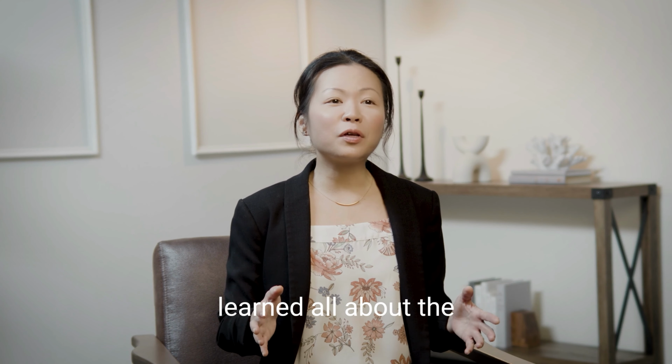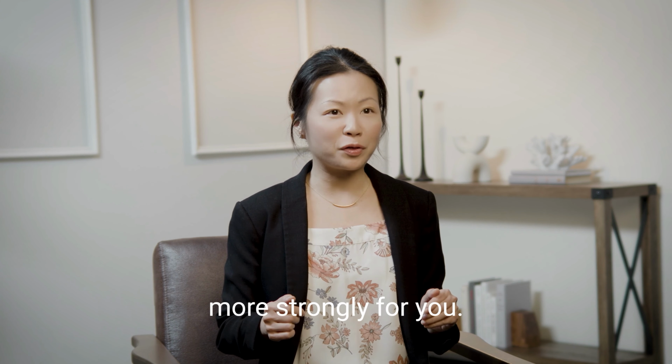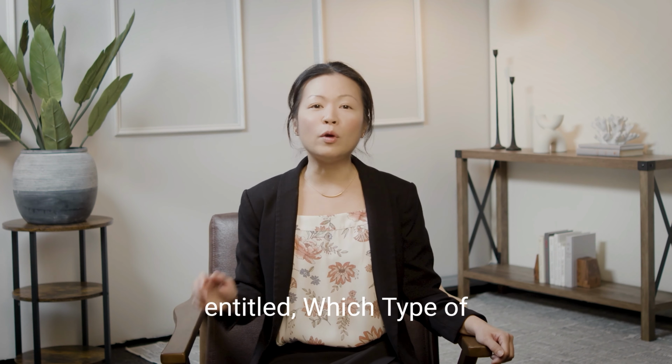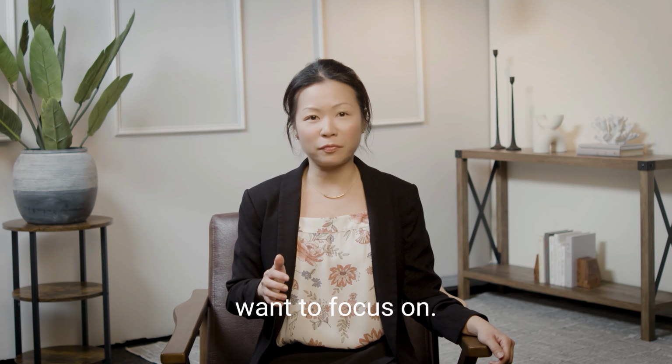Okay, now that you've learned all about the different Alzheimer's subtypes, it's time for you to check out which types feature more strongly for you. Go ahead and click through that questionnaire entitled, "Which type of Alzheimer's do I have?" You'll receive a brief summary of the types that you want to focus on.